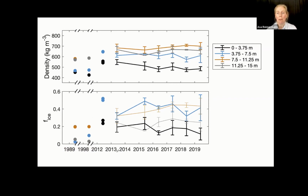But here you also really see what happens after 2012 and 2013. And I want to draw your eyes to the black line. The black line shows the near surface layer, the layer between 0 and 3.75 meters.